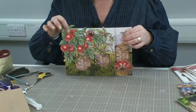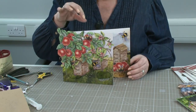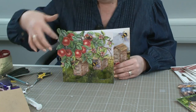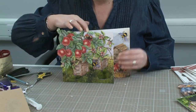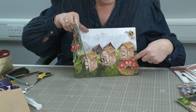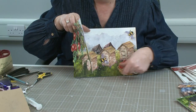So to start off with, I did mention about using the tractor. Now this is a big card, but I've used the tractor as an aperture. Now this just is Bumblebee Barn, just wonderful. So in here, we've got the actual suite with the apples. Open it up and we have all of our beehives inside and also our apples. We've got our basket in there that's been cropped down, so it's only a small basket.